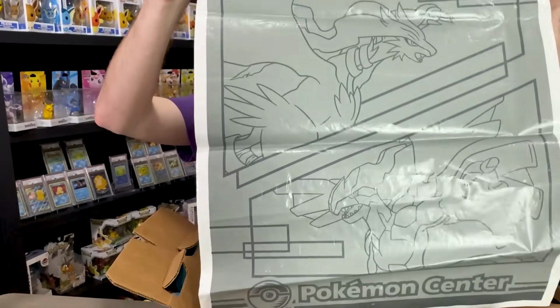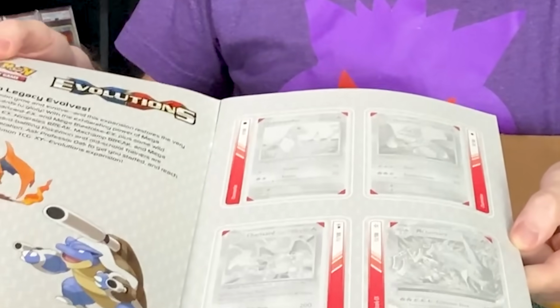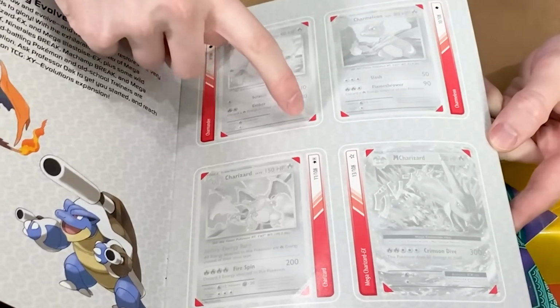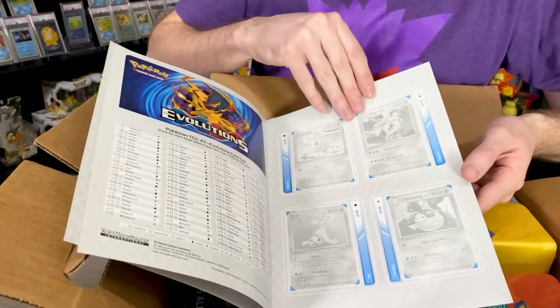Here is a Pokemon Center bag. Inside of here, it was actually almost like a binder. Oh, really? Yeah, it had the cards in here, and you can see the little spots. Oh, you can slide them in there. Yeah, where you can put your card in there. So this was like your own little miniature Pokemon card library, if you will.